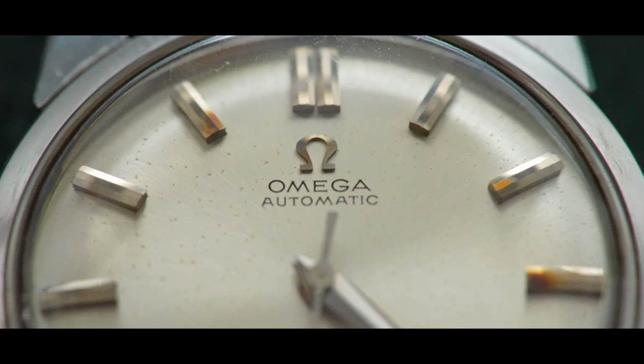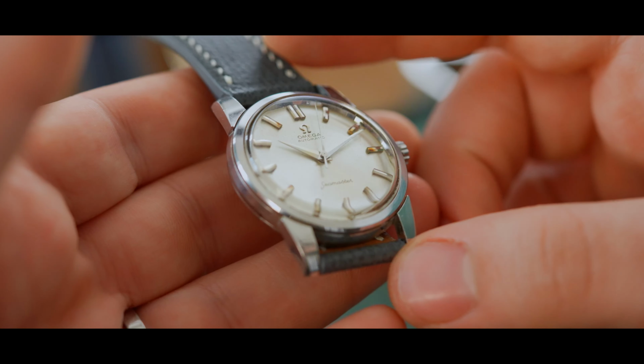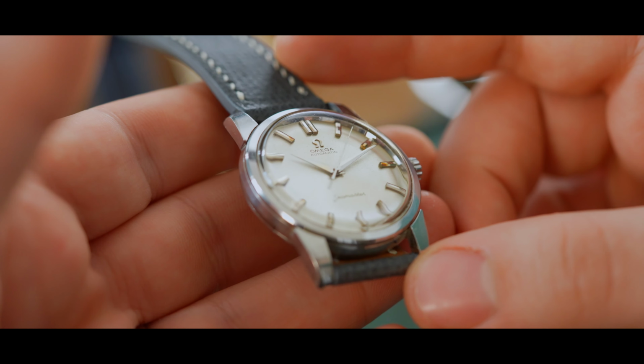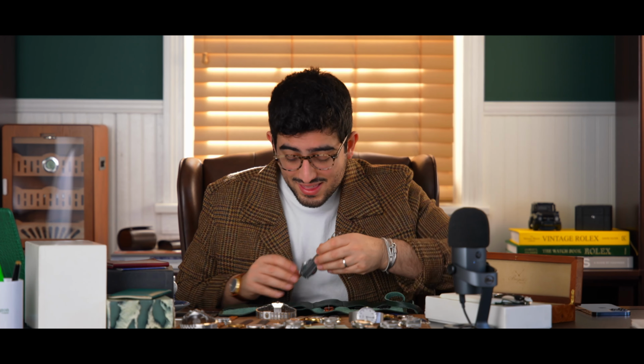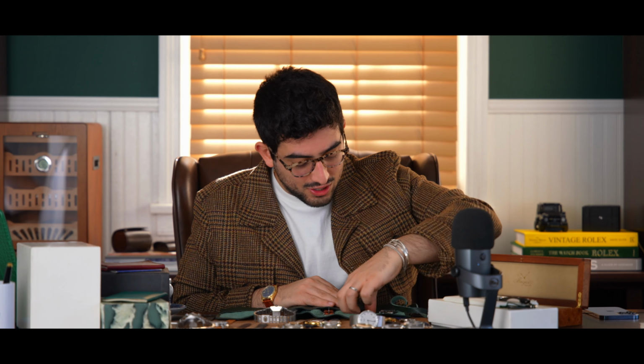This one is a center seconds example with a freckled silver sunburst dial and its original buckle. It's in unpolished condition. You can see the original chamfers are super thick. It's an amazing watch for under $1,500, just like these other 3 all blue dial Omegas. We'll take a look at each one.